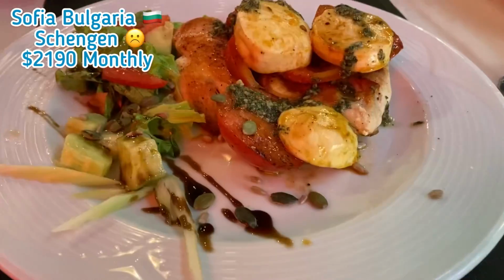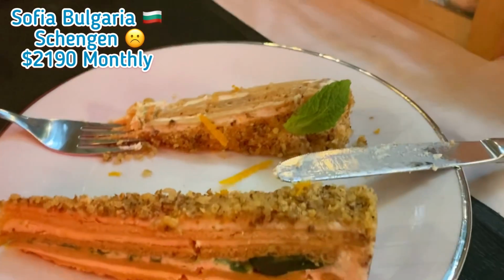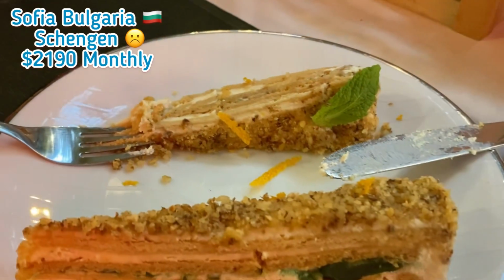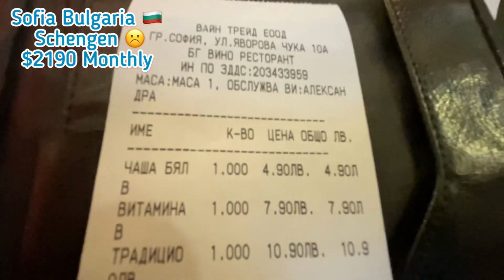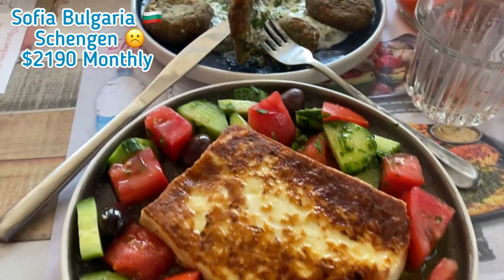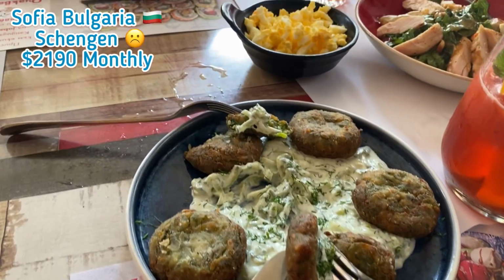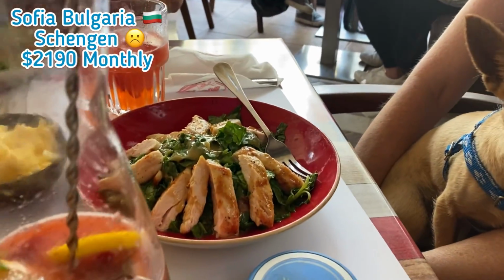Yes, and incredibly, there are lots of markets there. There are lots of farmers markets you can go to. There are huge markets like Kaufland and different places, and you can find really great prices on your groceries. Restaurants, I think we were able to eat for about $22 for the two of us, and it was a pretty good meal. We really enjoyed our time in Sofia.